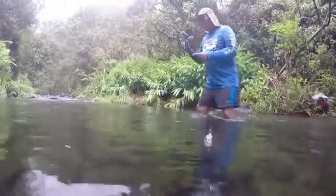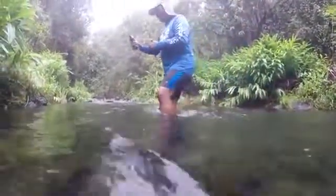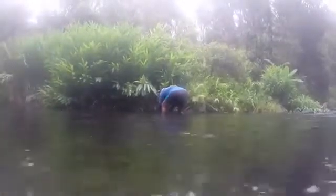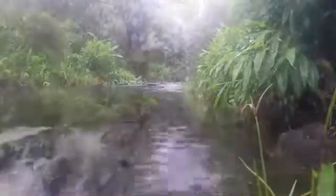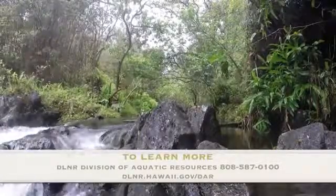I think for a lot of our streams, it ties in with a lot of productivity and the ecosystem. So it's more than just a few animals, but the ecosystem, the plants and the animals. We've been looking at that. We've been looking at not just the native species, but also introduced species. With the introduction of a lot of different animals, they've impacted our watersheds.